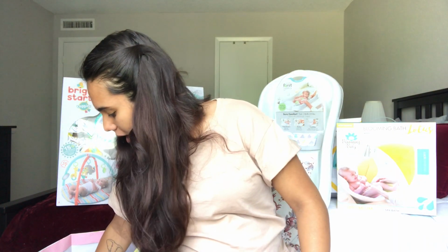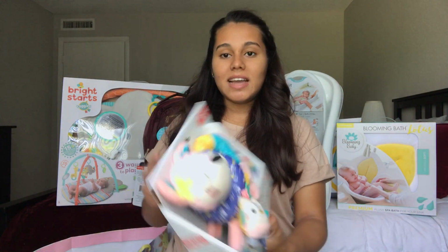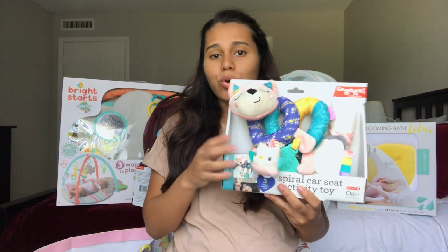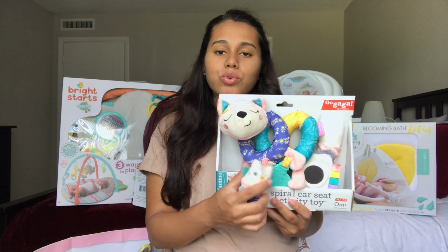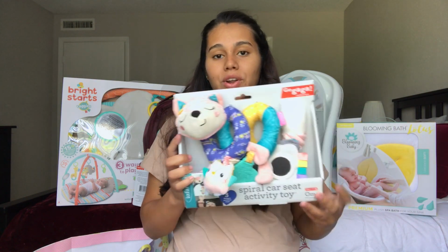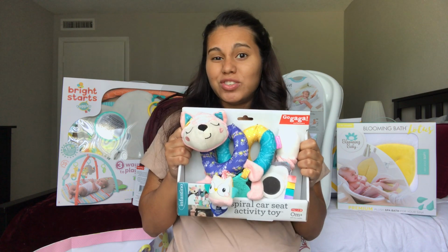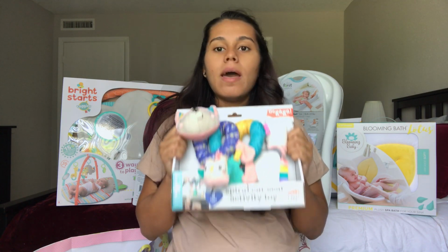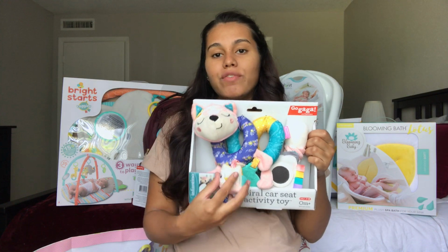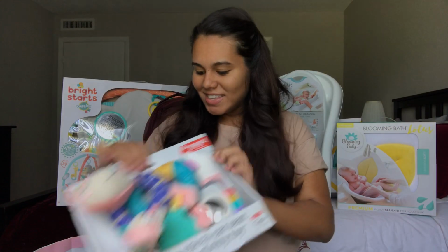Another thing that I got that I really wanted was the spiral car seat activity toy. I think that these are so good for development. It has like the little mirror, it has the little toy, so that I can put it on her car seat. Again, she probably won't use this or really pay too much attention to it until she's at least 3 months or so. But I think that things like this are very good for development. And yeah, so this is nice.